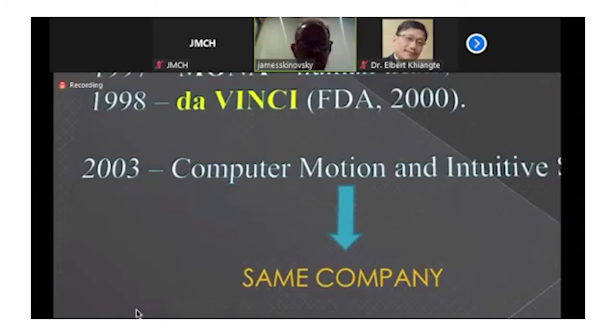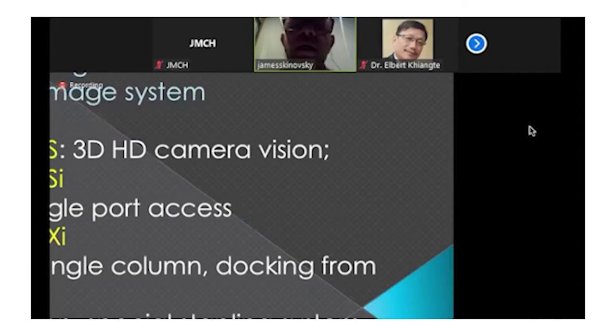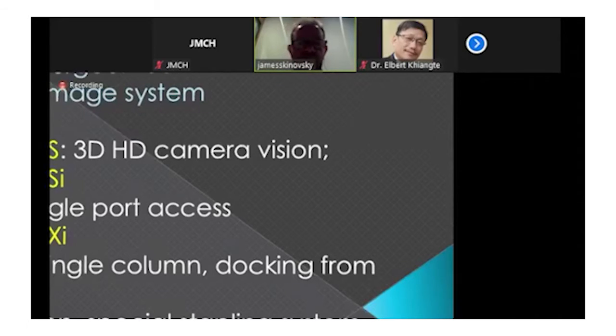Okay. So it began, the Da Vinci era. All of us know the Da Vinci platform. It consists of three components: the patient cart, the surgeon console, and the image system. In 2002, the company released a version with 4 arms. In 2006, the Da Vinci S with 3D high-definition camera vision. In 2009, the Da Vinci Si with better image and the possibility to perform single-port access surgeries. And in 2014, the Da Vinci Xi with a lot of improvements.